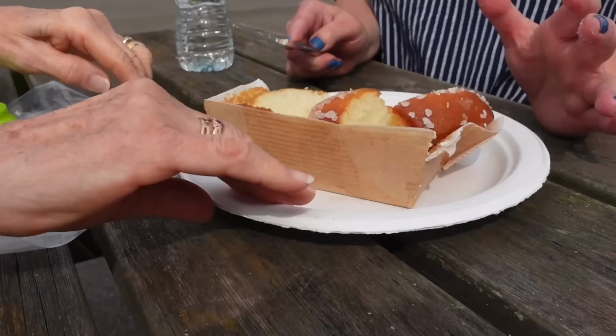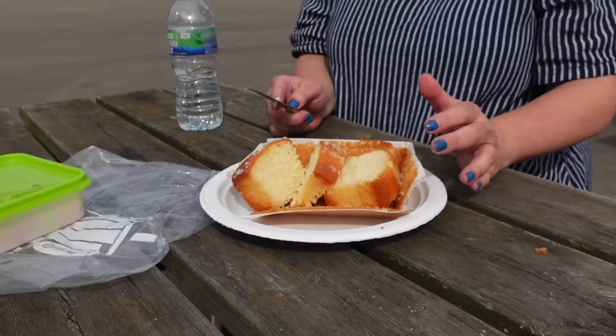Hang on, let me turn it around. Oh, that's it. The photogenic side. Yeah, the photogenic side of the gate. Who knew that was even a thing?